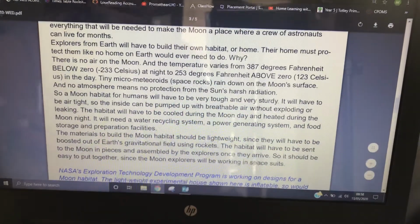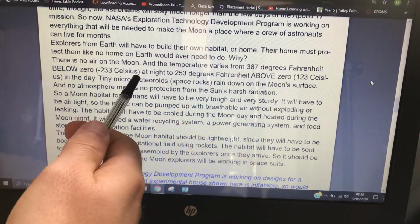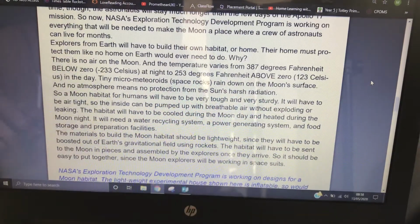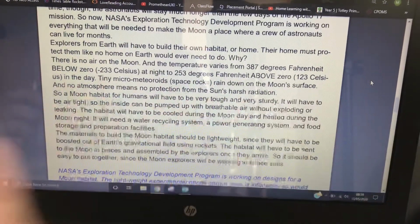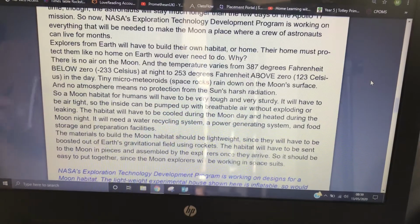Now, I would say that would mean the moon is significantly hotter than the Earth. Yes, it goes very cold at night, but it also goes a lot warmer on the surface in the day. So you could argue, yes, the moon is hotter than the Earth. The evidence is there. Why? Because it goes up to 123 degrees Celsius in the day. There you go.